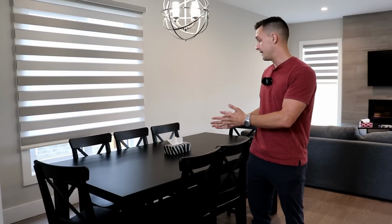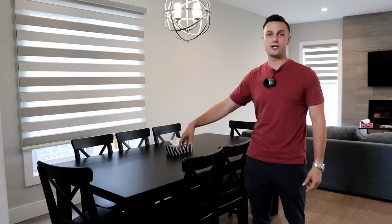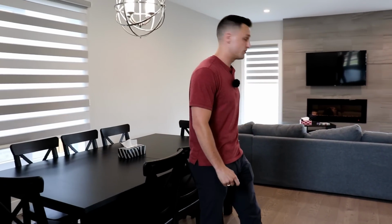It actually expands quite a bit as well, so we can take this table with us and these chairs to our next re-rental, and if it's larger or smaller, we can simply add chairs or expand the table as we wish. So that's a pretty easy solution there.